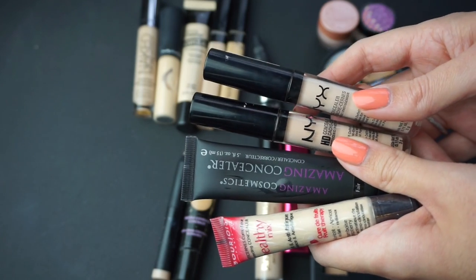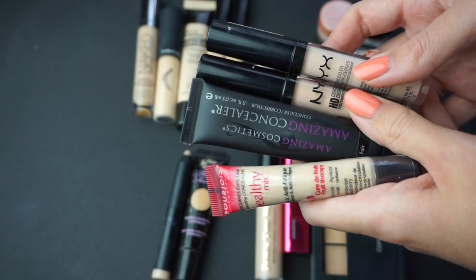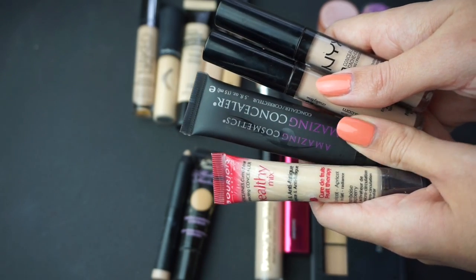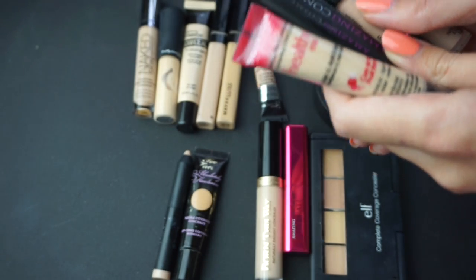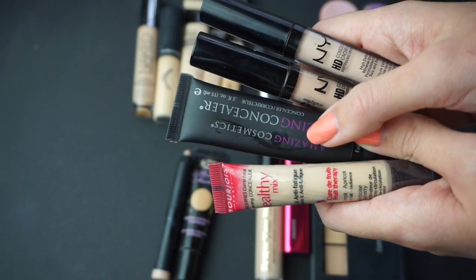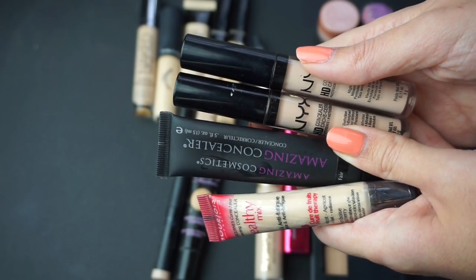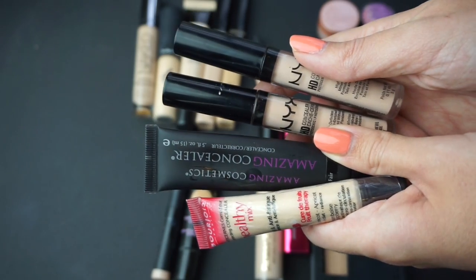Let's start with these 4. These are completely brand new to me. I have not worn these at all. The Bourjois Healthy Mix you can see is still in its wrapper. And the Amazing Cosmetics, I haven't tried this one. I've tried the other one. That pink one is the hydrating concealer, and I really like that one, so I definitely want to give this one a shot. And these NYX HD concealers, I just haven't reached for them yet, but I do want to give them a chance, so these 4 are going to stay in my collection.